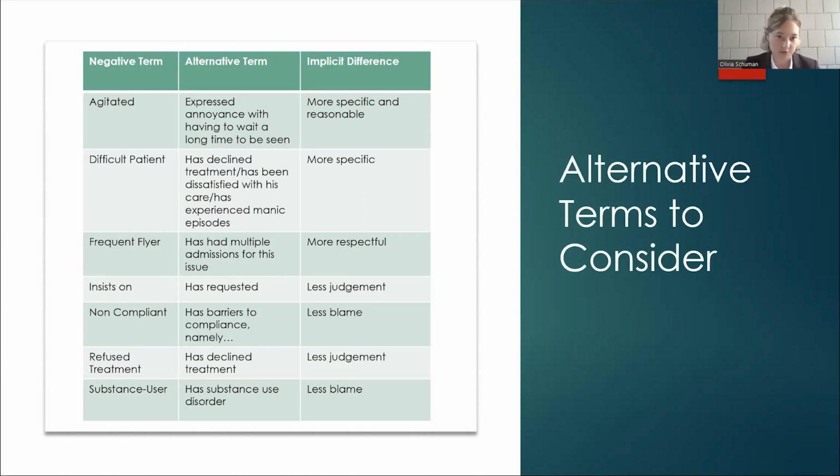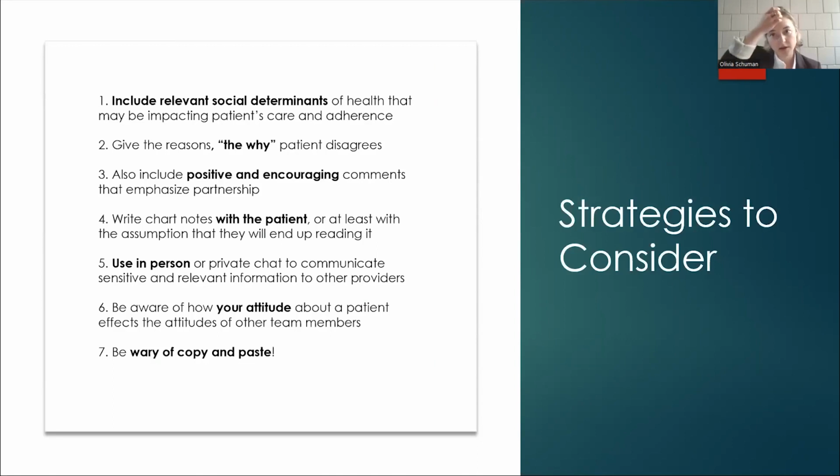And substance user, instead of substance user, we want to use language that avoids diagnosis first language, such as drug-addicted patient, congestive heart failure patient, or obese patient, as it's dehumanizing. And we want to instead replace that with person first language. So has substance use disorder. Now, this might vary a little bit depending on the community they're from, but these are just sort of general recommendations to think about.